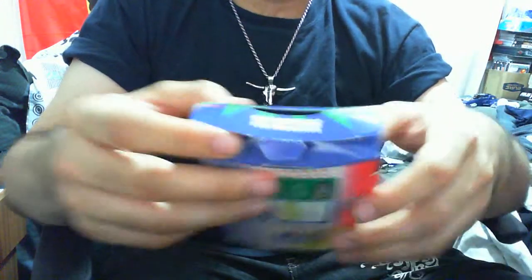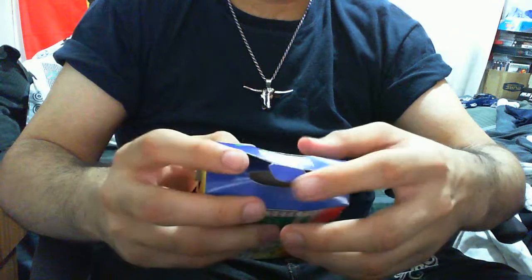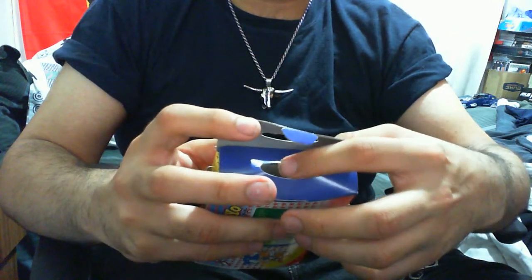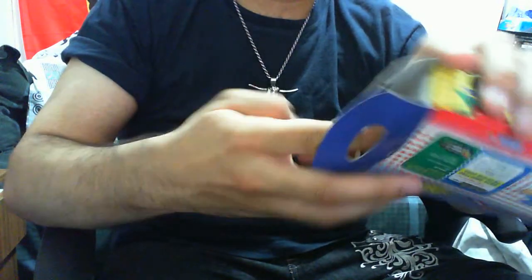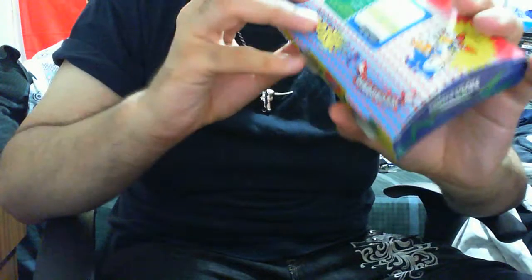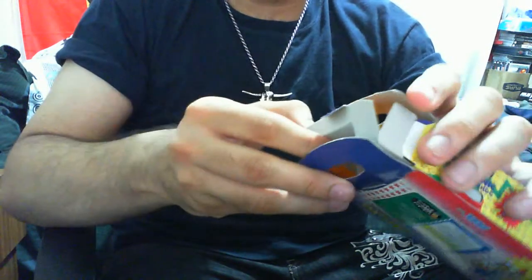So, let's get straight into it. Be as careful as possible. It's got this interesting setup where it's like hinges. Plus you've got this inside bit that, if you remove it, opens up like a little mouth. Now, I don't want to damage it at all, but there we go.